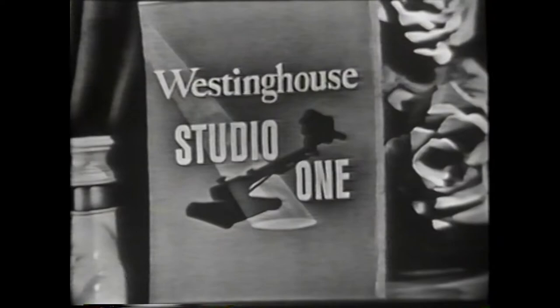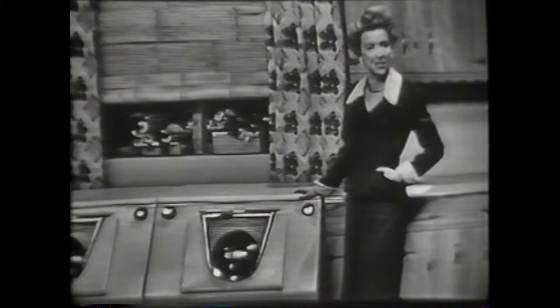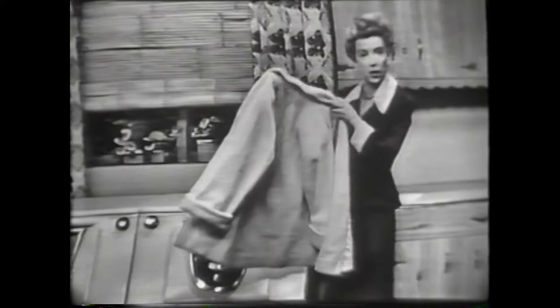Let's look at our Westinghouse program again. 143 times faster. Yes, it's so amazing that I could hardly believe it until I saw it myself. Here in this new 1953 Westinghouse clothes dryer, we dried this winter coat. It's made of 100% Orlon, and it's lined with Orlon, too. And the label said, drip dry.